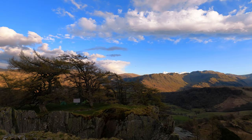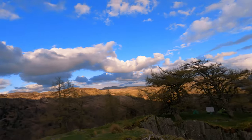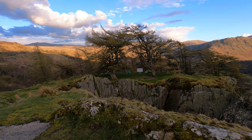As you can see, the sun slowly starts to set behind the mountains. Got another IPA here, so it's all good. See Derwent Water behind me, and these have still got a bit of sun on them. Oh, it's absolutely amazing. Tent's down there, look. Literally can't beat it. Hooked on the wild camping life.